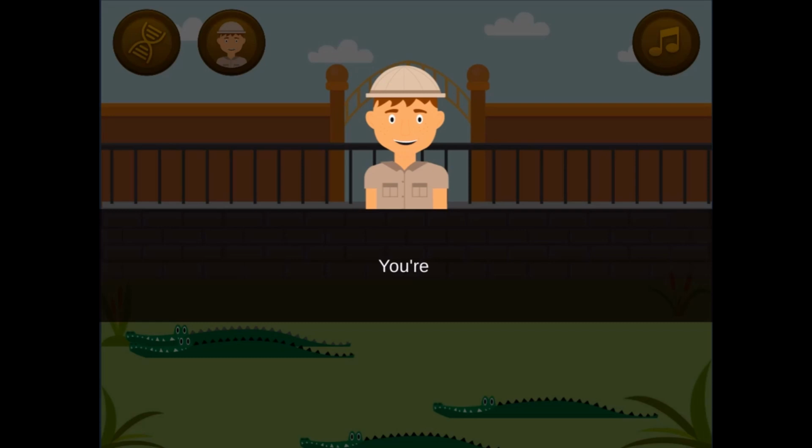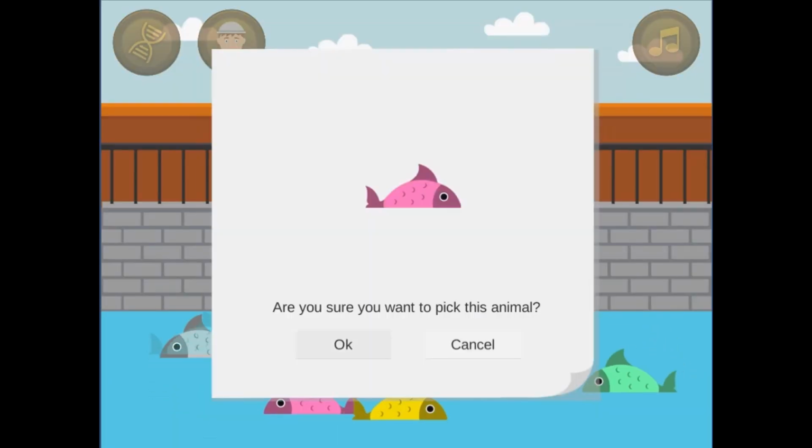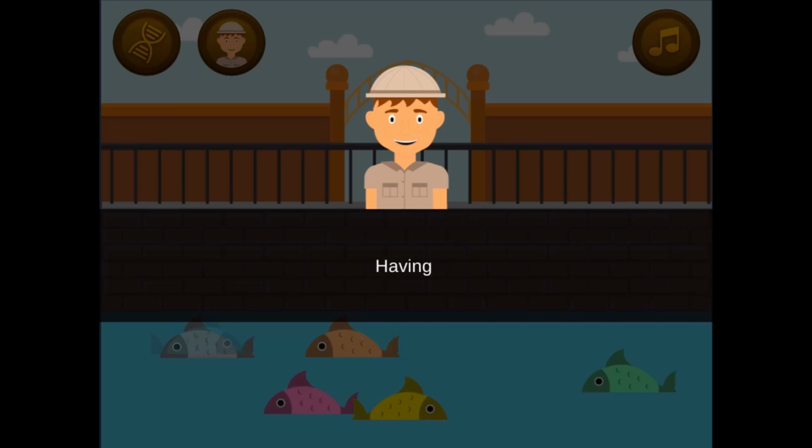Are you ready to accept the challenge? Do you have the right science skills to help you in the game? Have fun, and enjoy playing!